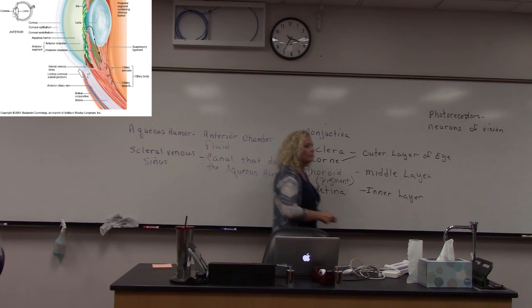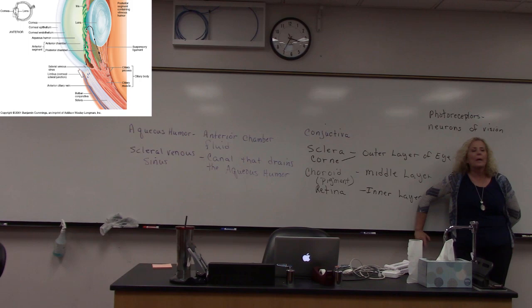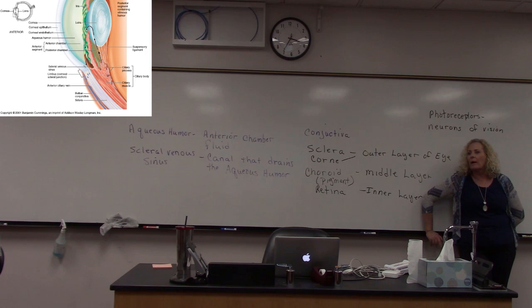This is the canal that drains a little bit, a drop or two, of aqueous humor out of the anterior chamber every day. So we make a couple drops, we drain a couple drops.